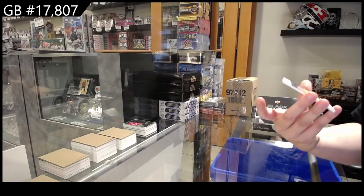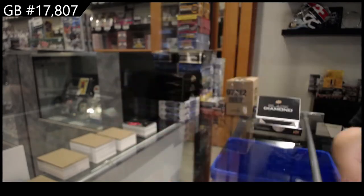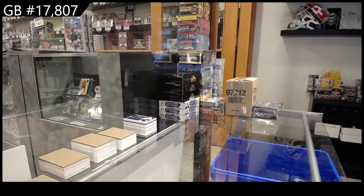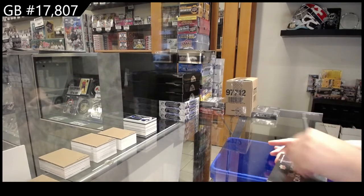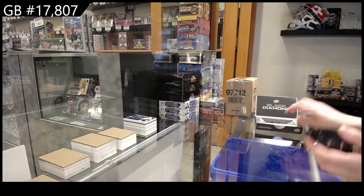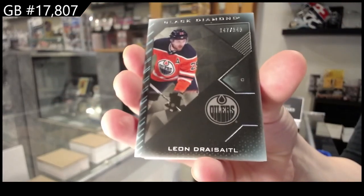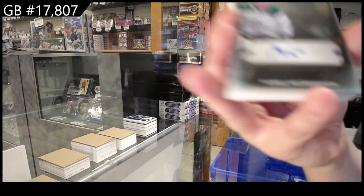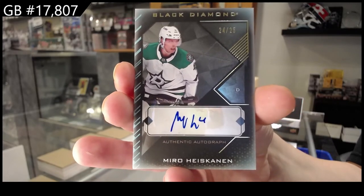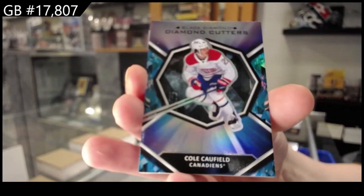And Exquisite Collection Moments /399 for LA, Wayne Gretzky. Numbered to 349 base for Edmonton of Leon Draisaitl. We have numbered to 25 gold base auto for the Dallas Stars of Miro Heiskanen. Diamond Cutters for Montreal, Cole Caufield.